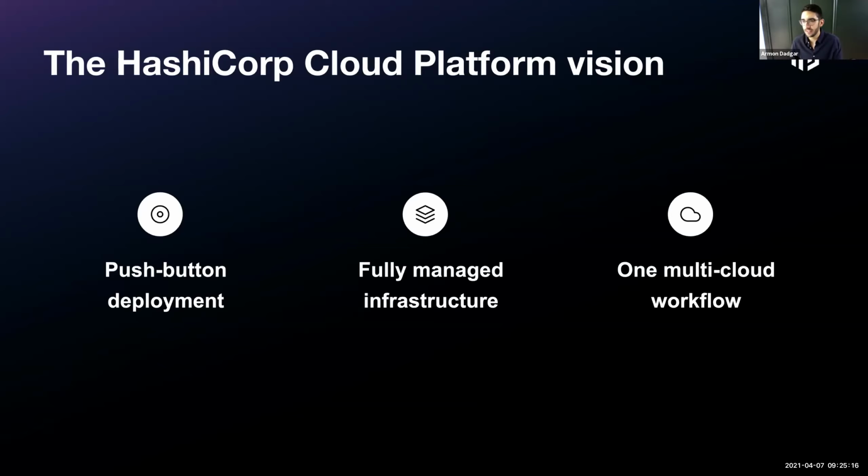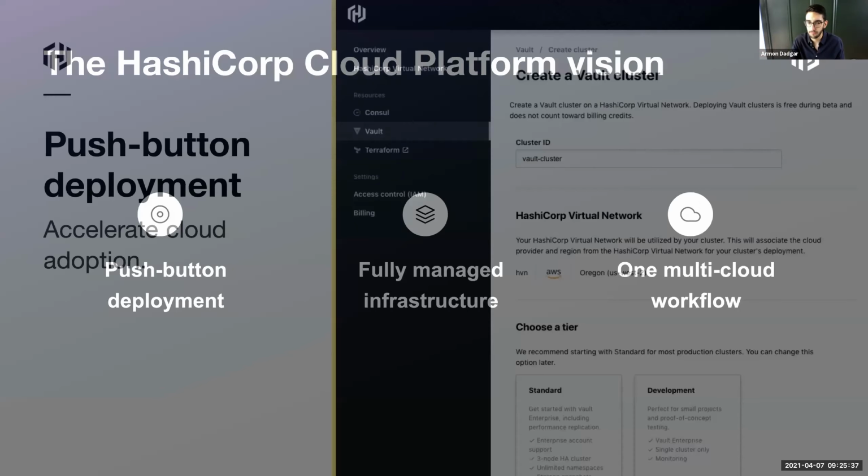And then the last piece is that it should be the same fundamental workflow, even if you're multi-cloud. Even if you're spanning multiple cloud regions but the same provider, or you're spanning multiple regions and multiple providers, all of it should be the same consistent workflow. So for our customers that operate in a multi-cloud way, they don't have to have a fragmented experience in terms of how they are managing that infrastructure.